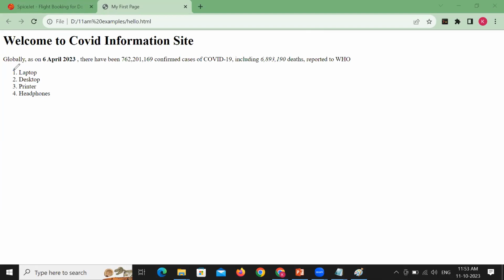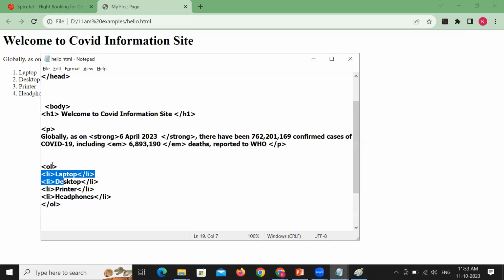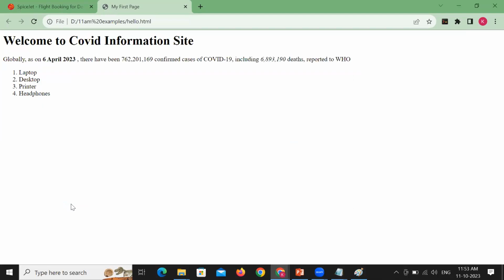This is called an ordered list. Numbering will be done automatically. I have not given any numbering in the HTML code. Did I give any numbering? No. The moment you mention an ordered list, the numbering will be displayed. So use an ordered list if you want the numbers to be displayed automatically.